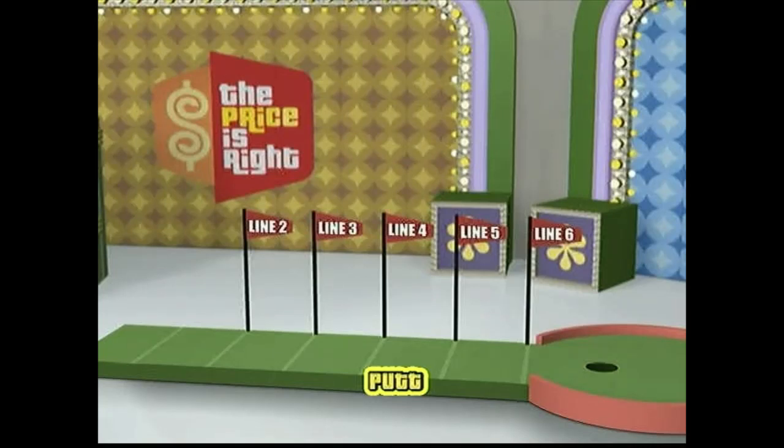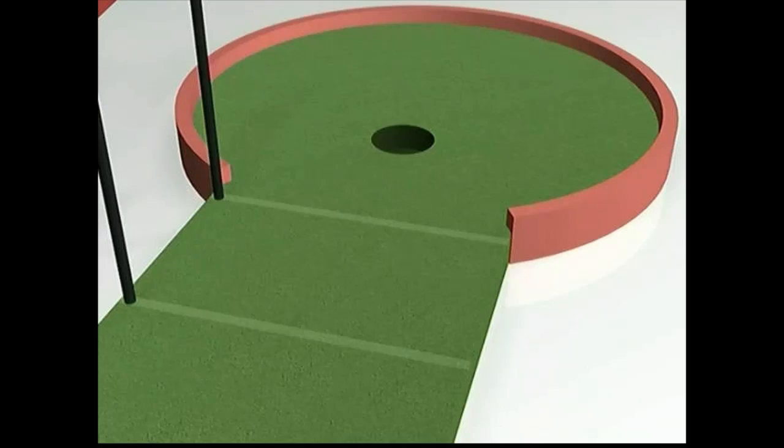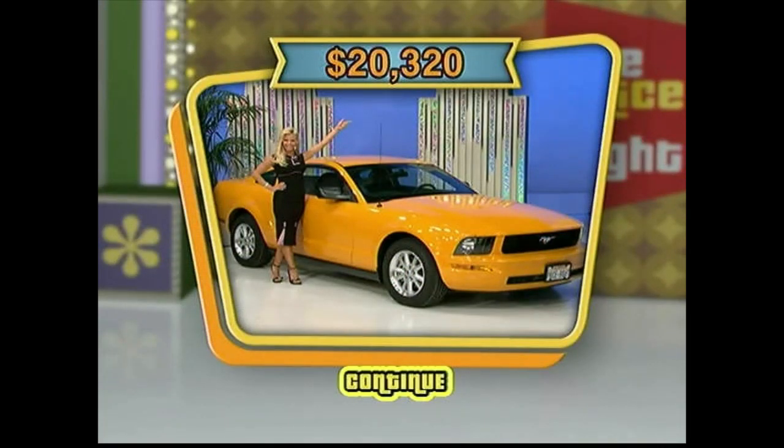One line, Rosalina. Let's go. Yeah. You won that car. Yeah, you won a new car. Congratulations, Rosalina. You won the Ford Mustang worth $20,320. All right. Yes. So you have to take a break. And we'll be right back. There's the second half of the show. Don't go away.